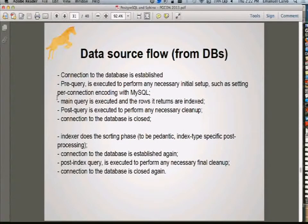So when we made the main query, there are two steps, the post query, okay? Then the post query will index itself, and then the post index query. The difference between the post query and the post index query is the second one will execute once the indexer process is done and is correct. So if you need to update anything on the database, do it on this step instead of the other one, because the post query will just execute once the main query is done. So if you update a table and for any reason the indexer just fails, you have the last run table, for example, with another ID that is not correct.